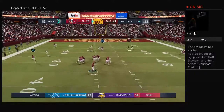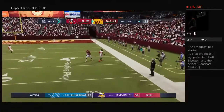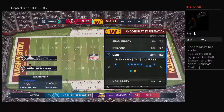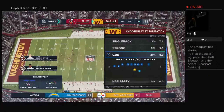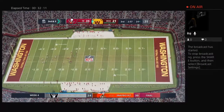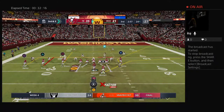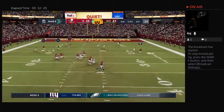To the air again, Tannehill. Escaping the pressure right. And he's just going to get rid of this thing. To no one here. He throws it away. And now it's 3rd. Well, I like that right there. Not only was it the right play, throwing it away like that, frankly, I think it was the only play. Yeah, got outside of the pocket, realized he had nothing, just chucked it free. Yeah, live to fight another down, right?